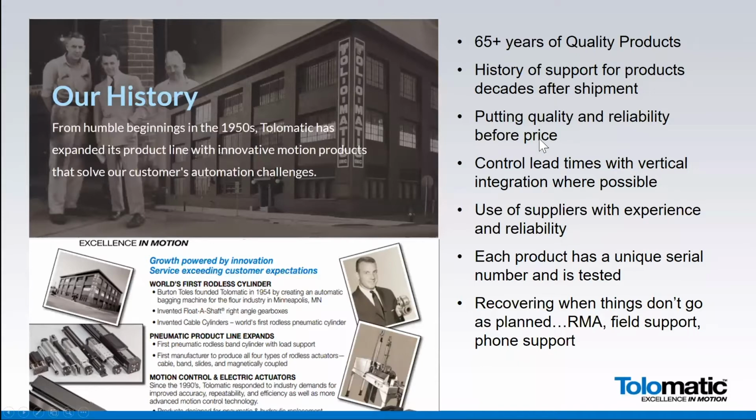focus on and prioritization, putting the quality and reliability in front of that price piece. So we might be more expensive, but making the right decisions to have the right piece of equipment and or subcomponent in that equipment. Really this vertical integration, trying to do a lot of our own activities. So we do have some key pieces we have to source from vendors, but a lot of other things we try to control our own destiny on.